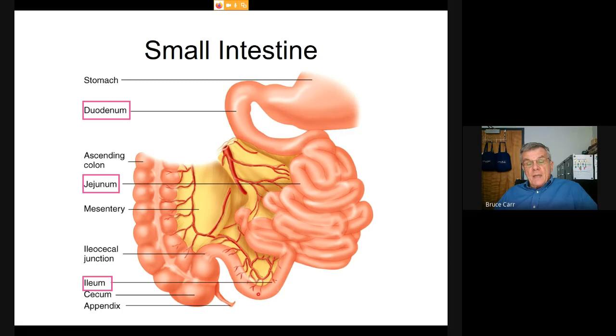Finally, down at the bottom end, you have the ileum, the final stretch of small intestine. Some late digestion and processing does occur here, but the ileum joins to the large intestine through this ileocecal junction. This first lobe of the large intestine is called the cecum. This little finger-like projection is the appendix, which is just a remnant tissue, largely non-functional in our body, and also one that gives us trouble when it becomes infected. So let's look at the duodenum, jejunum, and ileum individually.